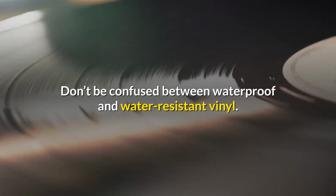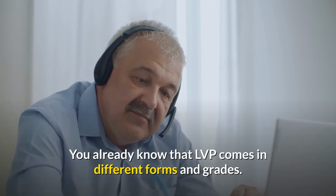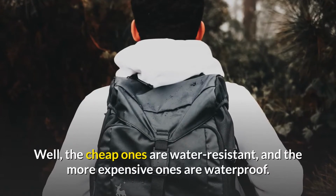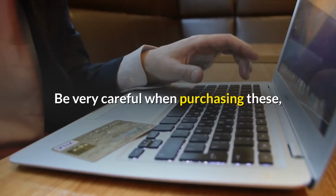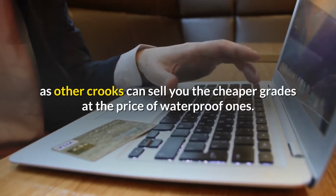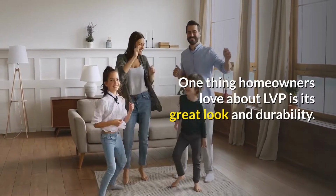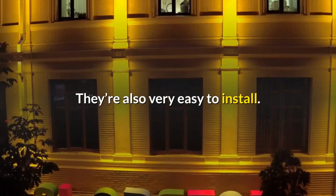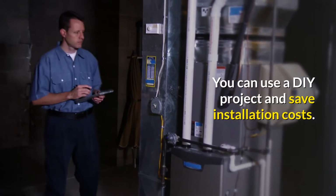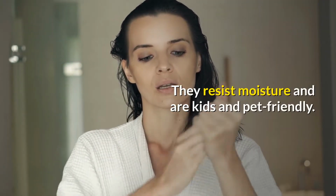Don't be confused between waterproof and water-resistant vinyl. You already know that LVP comes in different forms and grades. Well, the cheap ones are water-resistant, and the more expensive ones are waterproof. Be very careful when purchasing these, as other crooks can sell you the cheaper grades at the price of waterproof ones. One thing homeowners love about LVP is its great look and durability. They're also very easy to install. You can use a DIY project and save installation costs. They resist moisture and are kids and pet friendly.